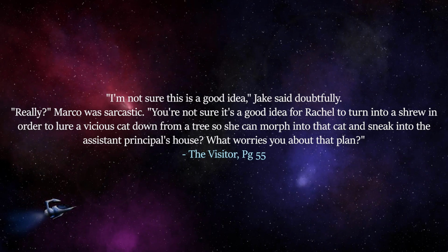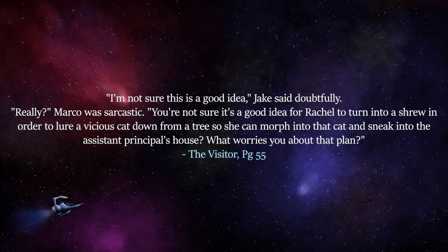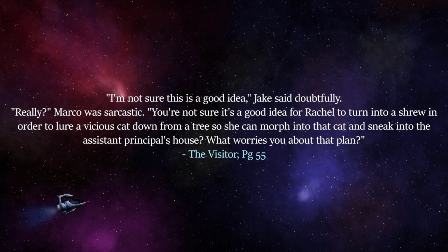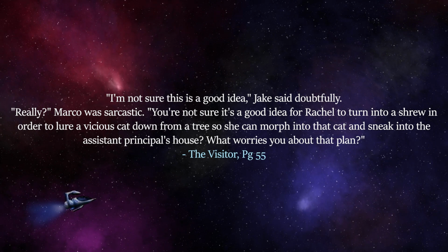And so, the Animorphs, or specifically Rachel, who wants to do this mission, has a Shrew in her hands. Let's recap what they're actually doing here with this Shrew. Marco puts it best. I'm not sure this is a good idea, Jake said doubtfully. Really? Marco was sarcastic. You're not sure if it's a good idea for Rachel to turn into a Shrew in order to lure a vicious cat down from a tree so she can morph into that cat and sneak into the assistant principal's house? What worries you about that plan?